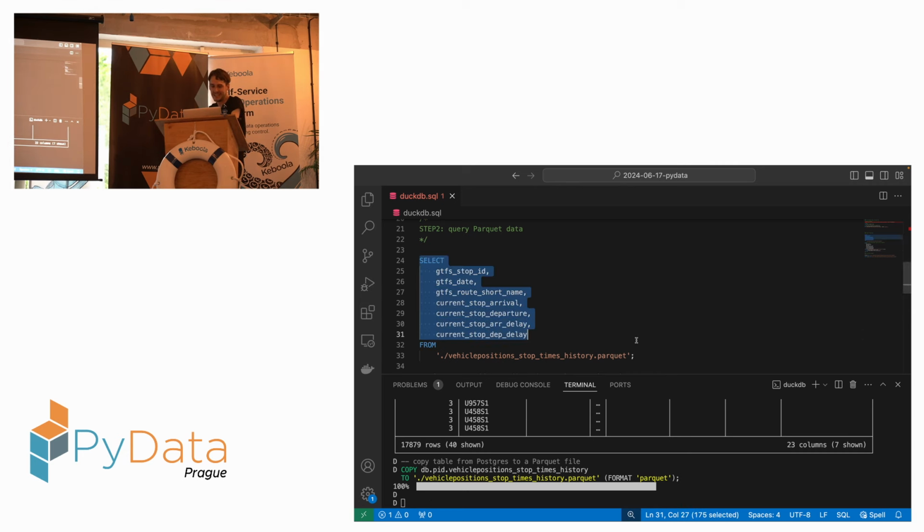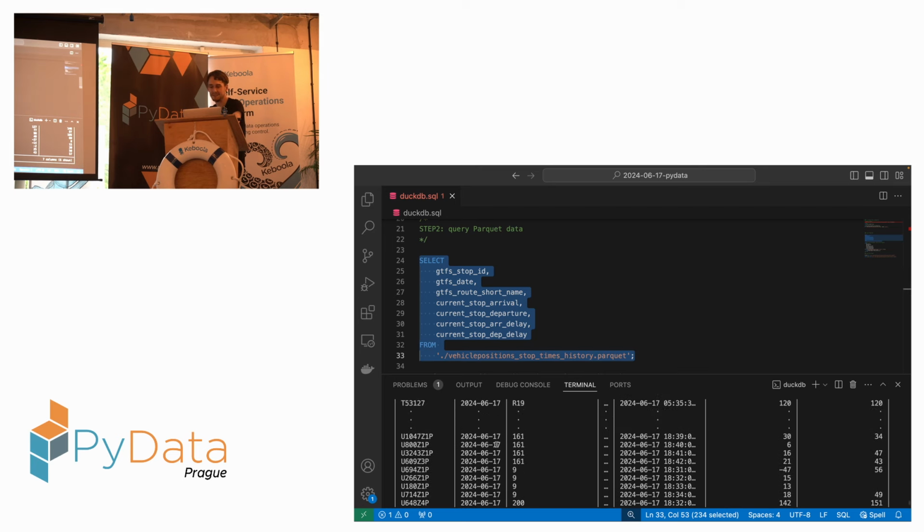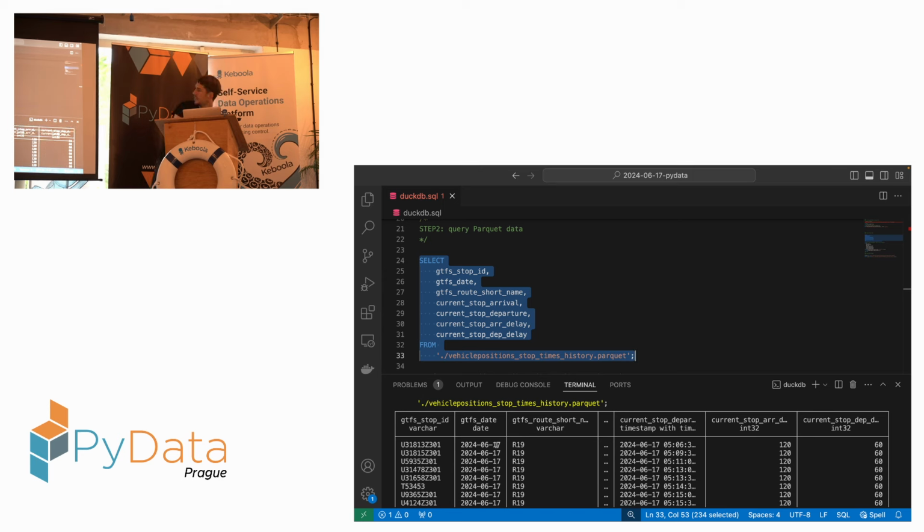So we are ready. We have the Parquet file. We can query it. Okay. So I have this table. This is a train, actually, right? And at this timestamp, at this stop, which I don't know what it is, it had like 2 minutes delay on arrival. And that's a problem that I don't know the name of the stop.